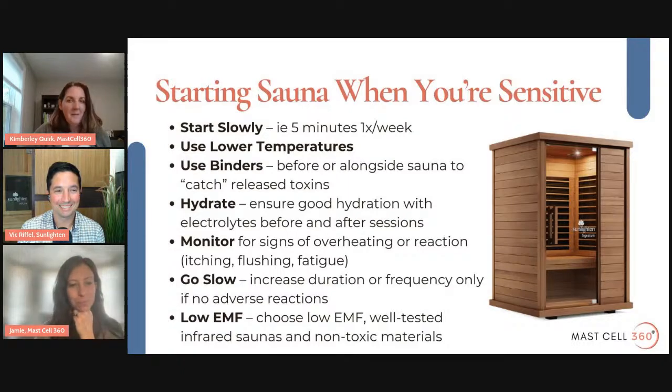I mean, for me, it's don't get caught up in perfection around it. Like Vic was saying, right? Ideally, you would take your binder before you start to sweat. But if you remember it afterwards, take it afterwards. And for me, I know I would be hydrating. I'd probably be drinking throughout the time I'm in there, and then afterwards for sure replenishing.